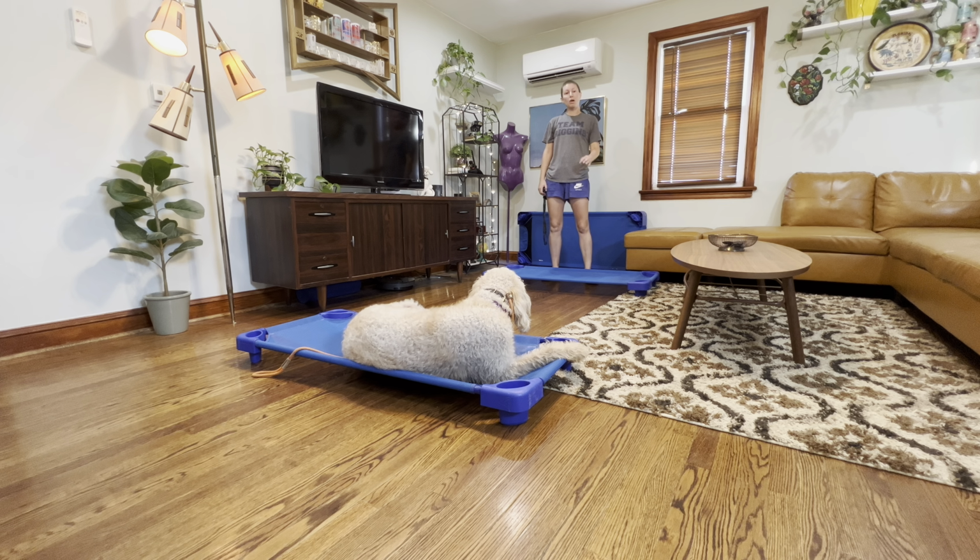A lot of dogs will come, they'll get on the bed, they'll get off the bed, they'll walk around the room, they'll jump up on the couch, they'll just walk out of the room, they don't want to lay down, they don't want to stay. So it gives us a lot of practice getting him to listen to people, okay?